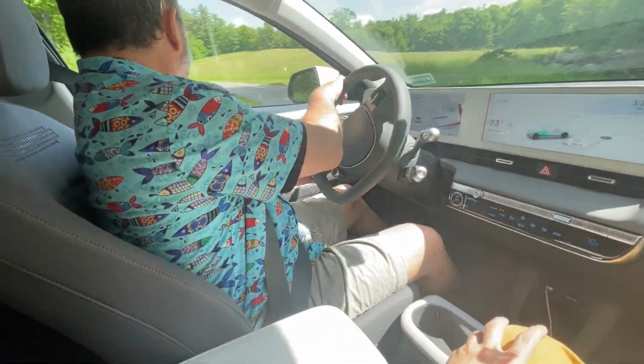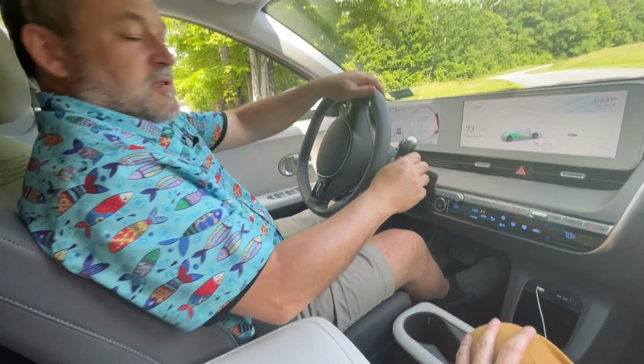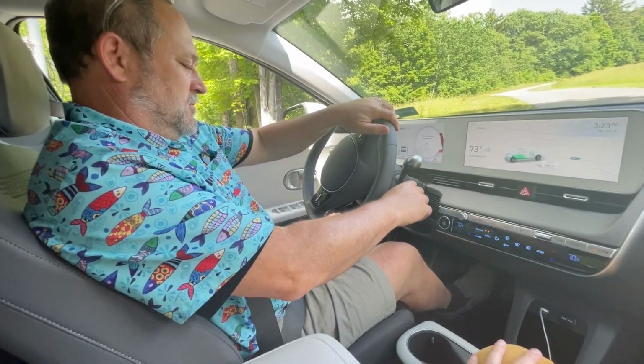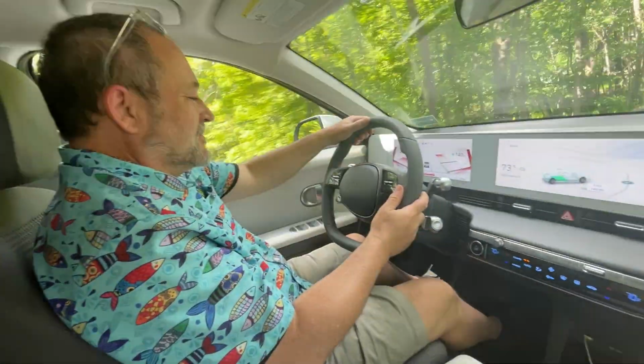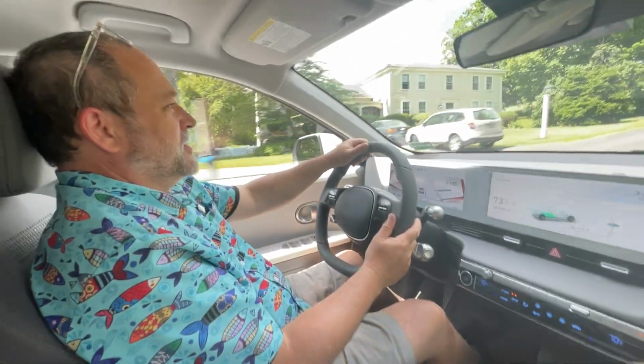Wow, it totally stopped. You have it on i-Pedal. So the idea is you'll never have to use your brakes if you have it on one pedal driving. That is awesome and frivolous.